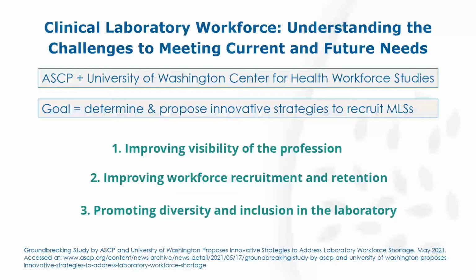Secondly, to improve workforce recruitment and retention, which is what we were just talking about. They had many of the same ideas we've already presented: flexible schedules, benefits, tuition incentives, sign-on bonuses. But interestingly, they also said we should offer incentives to lab employees who attend recruitment and awareness building events, and offer financial incentives that encourage professional development and job satisfaction, plus provide opportunities for career growth through tier levels, pay increases, or elevated titles. I thought those were additional good ideas. And then third, to promote diversity and inclusion within the laboratory.